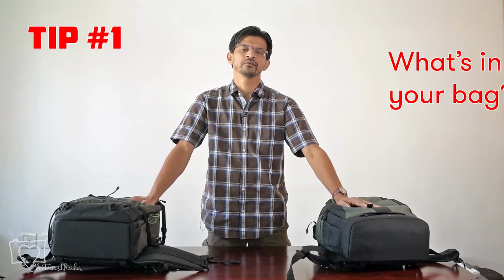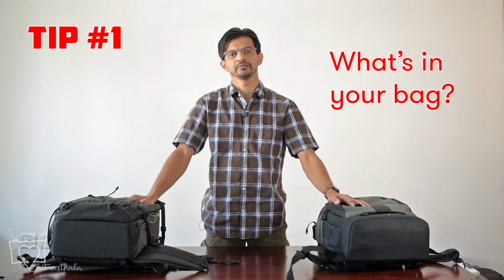Tip number 1. What is there in your bag? Check all the gear that you will be carrying in your bag. Measure their size and check their shapes. You can also include the gear that you will be buying in the near future. This will give you an idea of the size of the bag you need to buy. You should also include personal items such as water, food, gadgets or clothing.